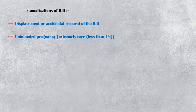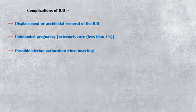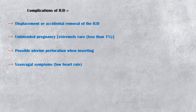Additionally, in a small percentage of patients, there is also a risk of possible uterine perforation when inserting the device. Finally, with both insertion and removal of IUDs, there is a risk of vasovagal symptoms with associated low heart rate. These patients should be managed symptomatically.